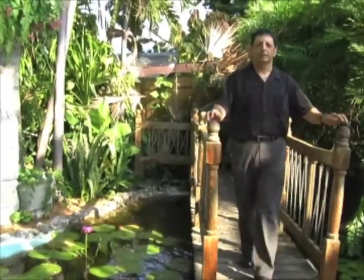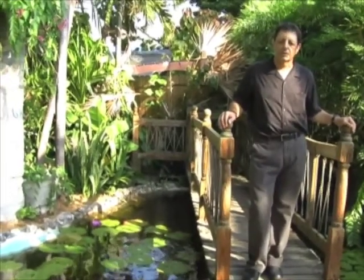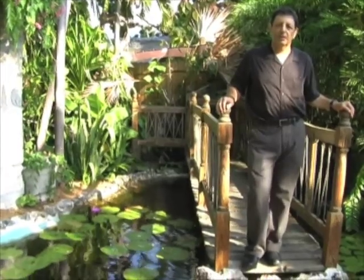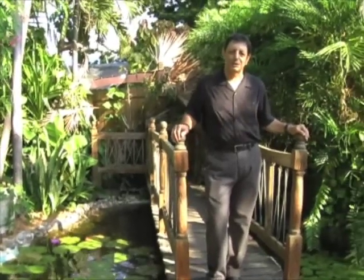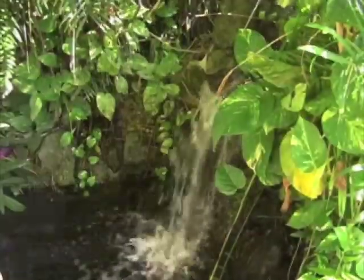Outside the Hemingway home, there's a nice little Japanese pool here and bridge over the water with a little waterfall to my left. Very nice, comfortable and cool out here, but it is a hot day. I know I shouldn't mention that too much, but I can't help it. It's a very hot day here in Key West.